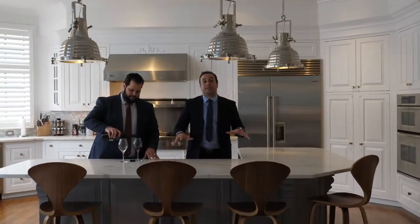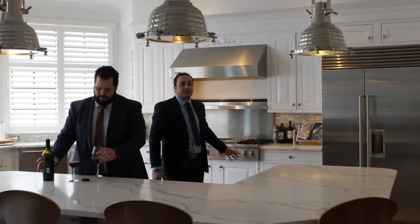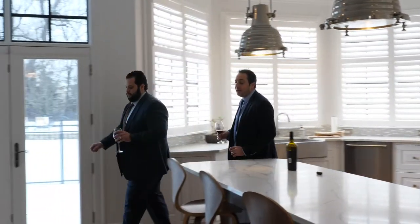Standing here in a luxurious custom-built kitchen, complete with quartzite countertops, sub-zero refrigerator, and professional dining stove. This kitchen is ideal for having a nice glass of wine and reading a book by the private fireplace.